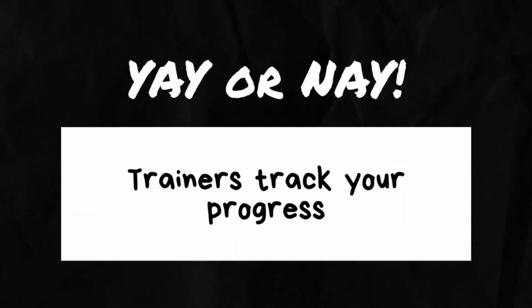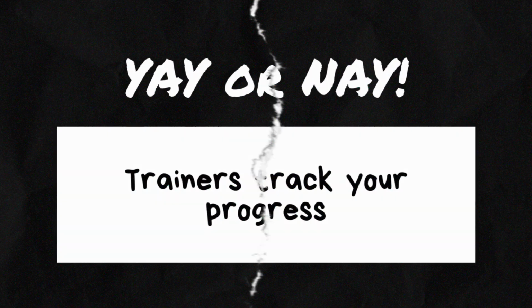Yay or nay? Trainers track your progress. Yeah, track progress. For the first 5 years of PT, I didn't track progress. I wrote it all down and I got lots of results, but I have nothing to show for it. So yes, they should track results unless you don't want them to. So they should respect that.